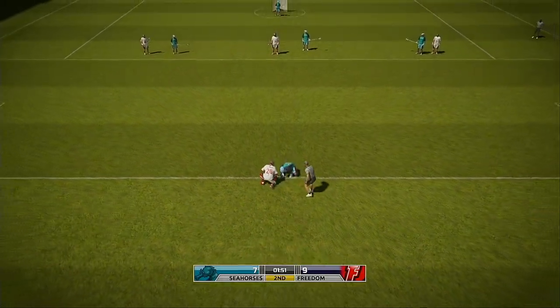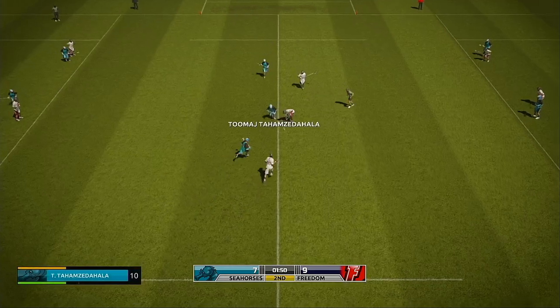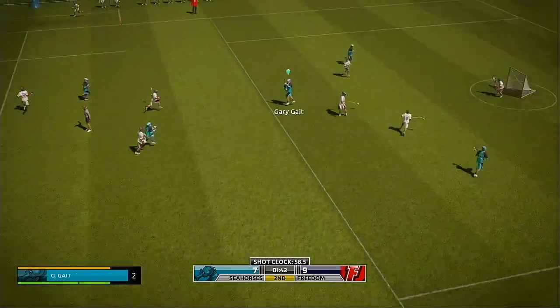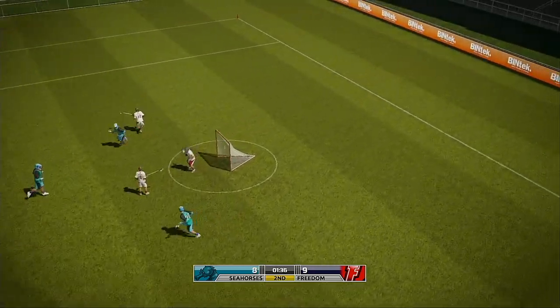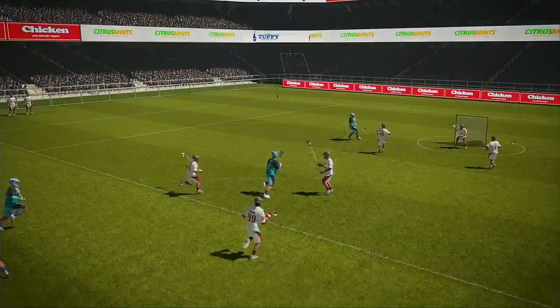Down to the faceoff for a huge possession. Nice win on the faceoff. 10 comes out on top. And in the cage, Gary picks up the goal.